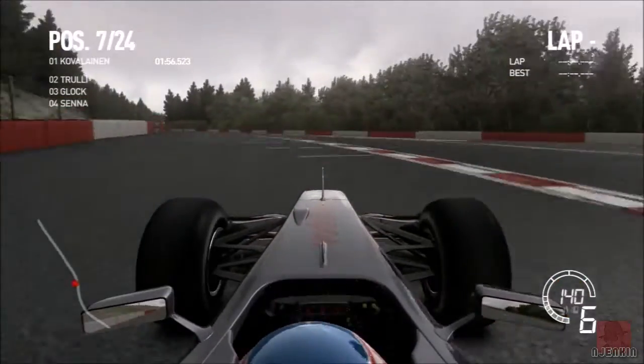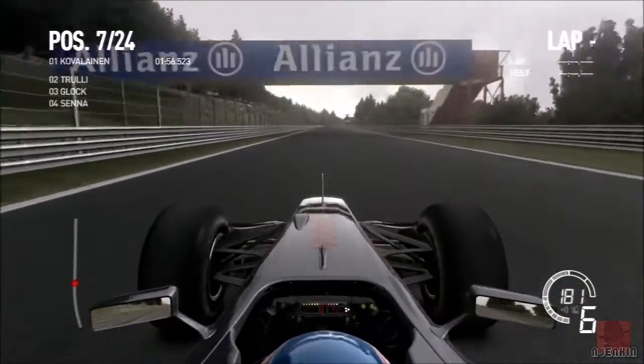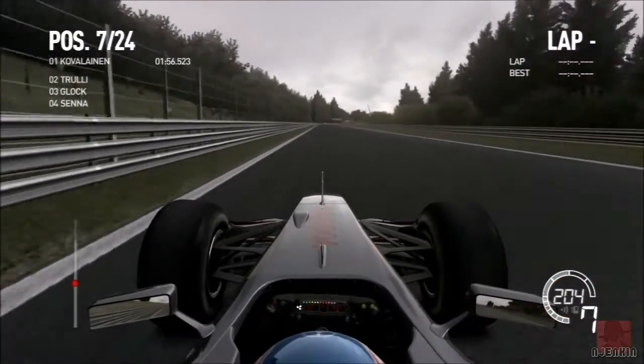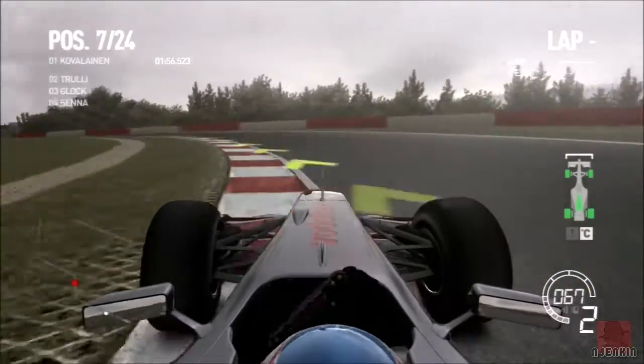Whoa, so there we go, that was wrong already. Warning, corner cutting, straight out of the pits. Corner cutting, right. And this is just an installation lap. Yeah, I'm going to have to be a bit careful. You do that too many times, you will get a drive-through penalty in the actual race or a grid penalty in qualification. So if you get pole, you don't end up in 6th.